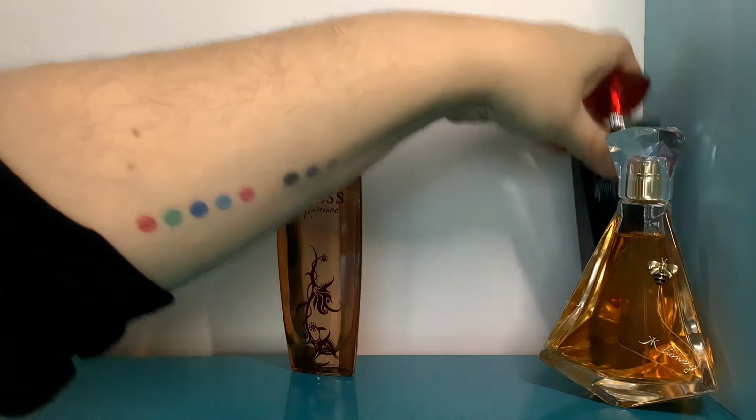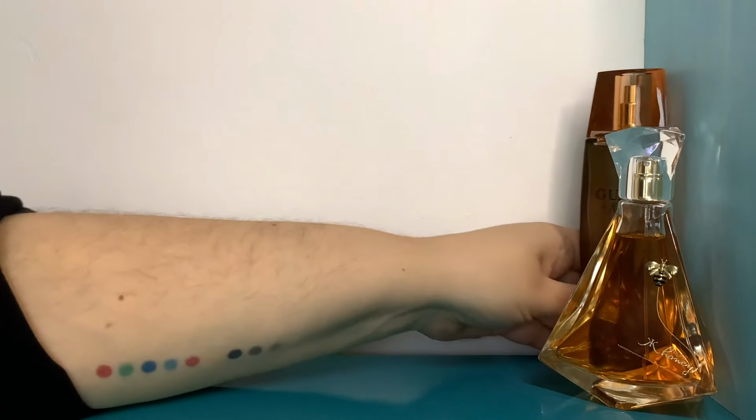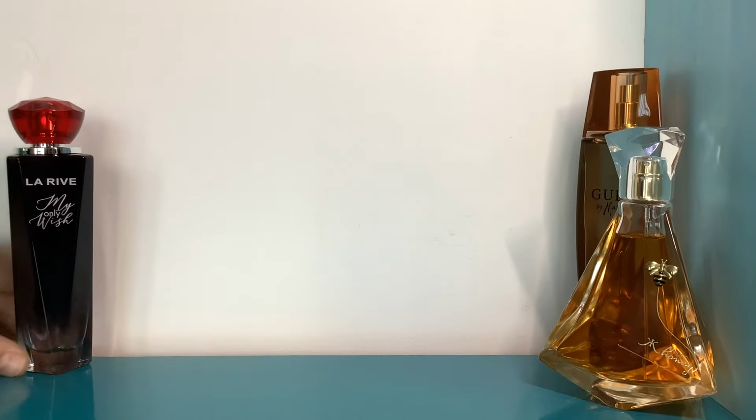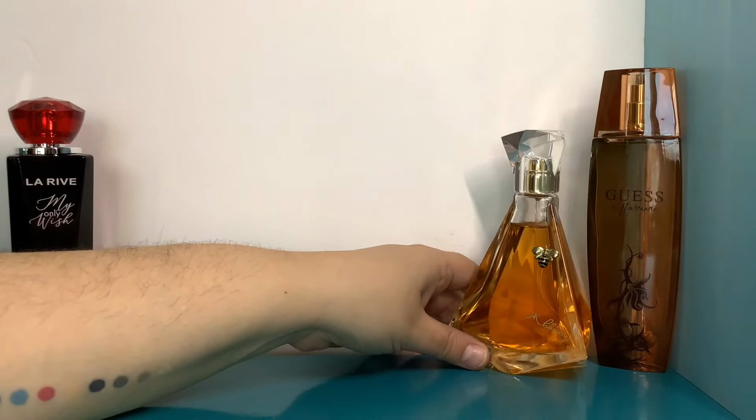So let's do a little bit of a swap here. Let's put this over here. And then I'm going to put this one here because I'm going to try and go through these in terms of big bottles, smaller bottles, you know.